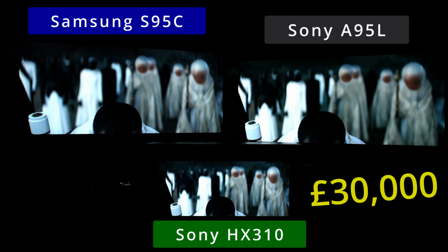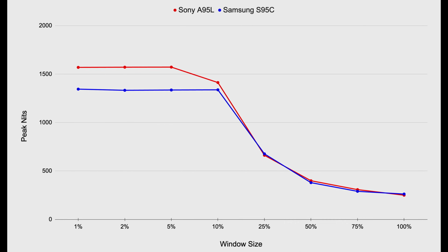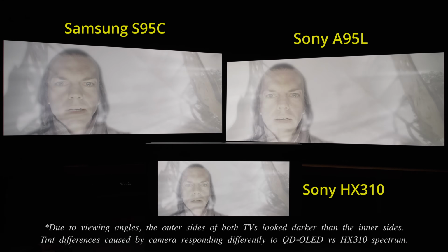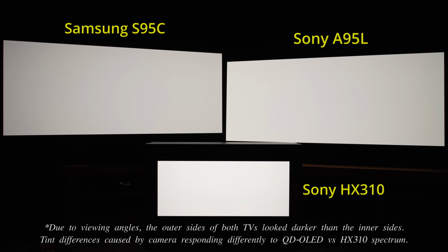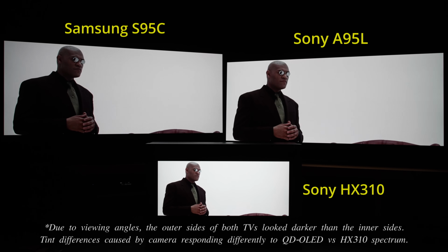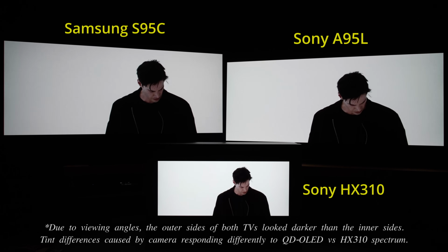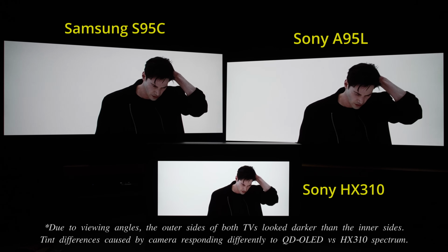Despite measuring similar to the Samsung S95C in terms of peak brightness and ABL or automatic brightness limiter above 10% window size, the Sony A95L managed to extract that bit more light output from the same second-gen QD-OLED panel in real-world HDR content, not only contributing to more impactful HDR presentation, but also coming closer to matching the Sony HX310, whose 1000 nit full-screen brightness is admittedly beyond the reach of even the best consumer OLED television.